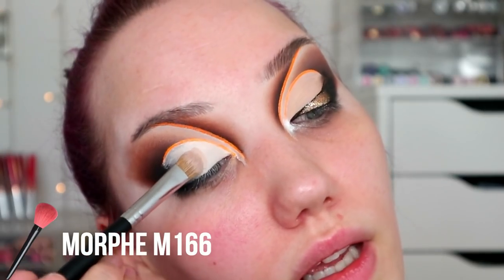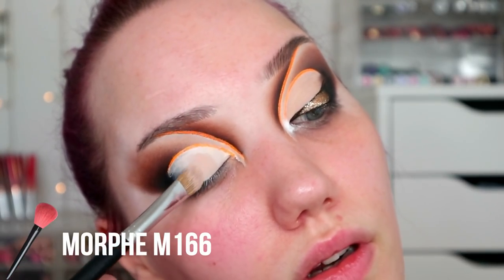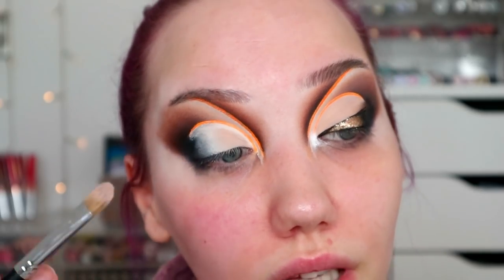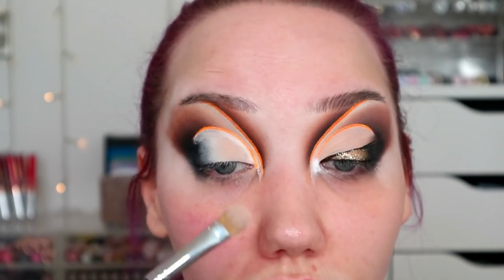And I'll go, where did I put it? Back to my face powder, my Maybelline. Fill it in with my face powder once again. I actually really like the color it goes. It goes just like this beigey color.